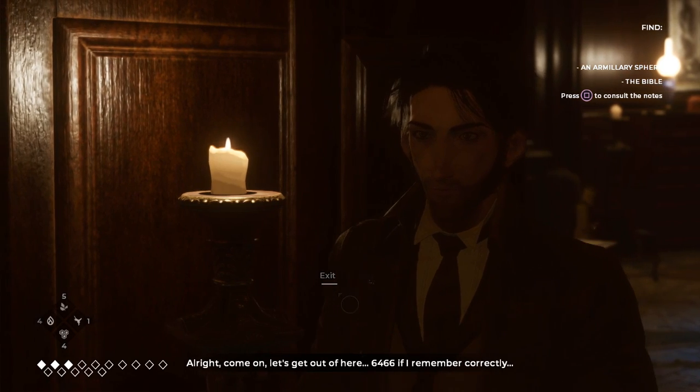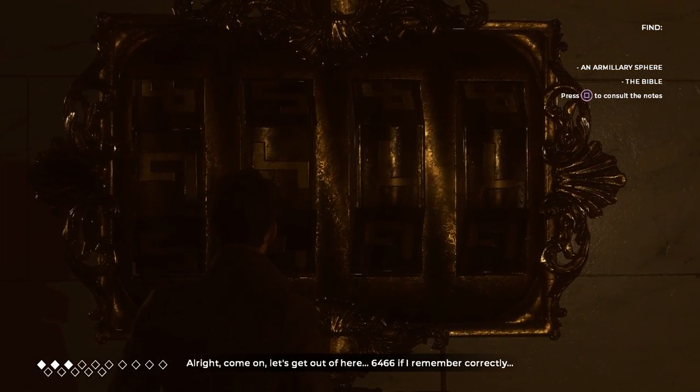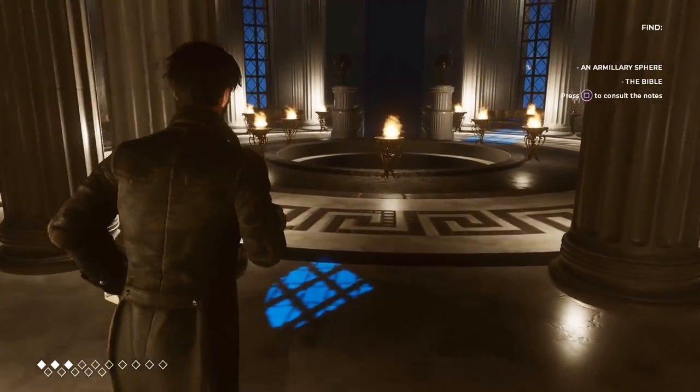Exit. I can just exit? Come on, let's get out of here. 6466, if I remember correctly. Okay, good. They're making it easy for us, guys. I don't want to get confused again. Okay, so to the tower room.